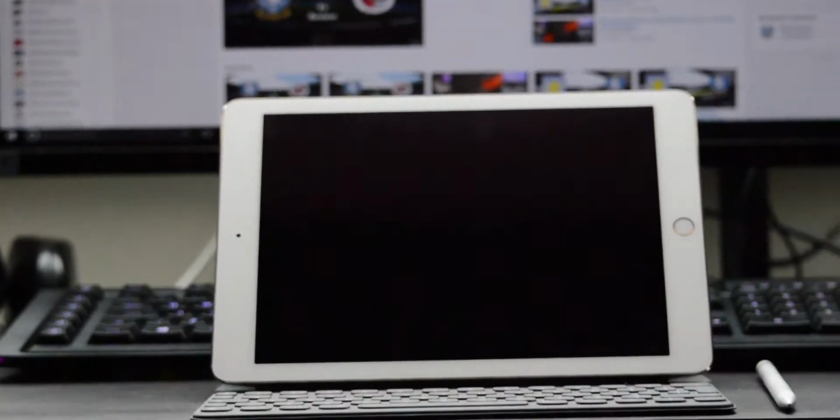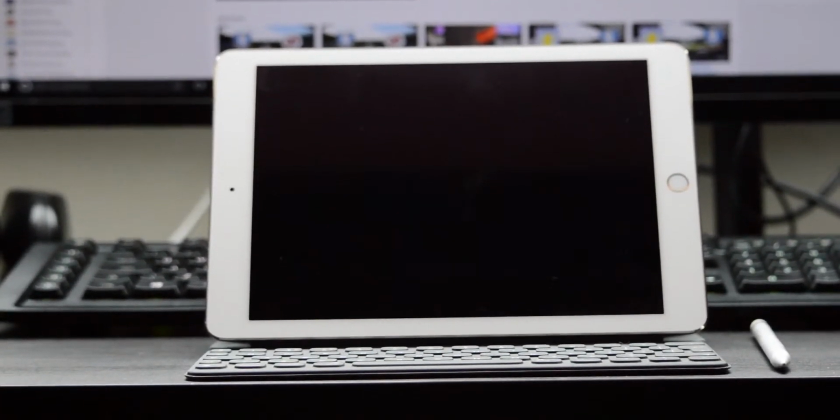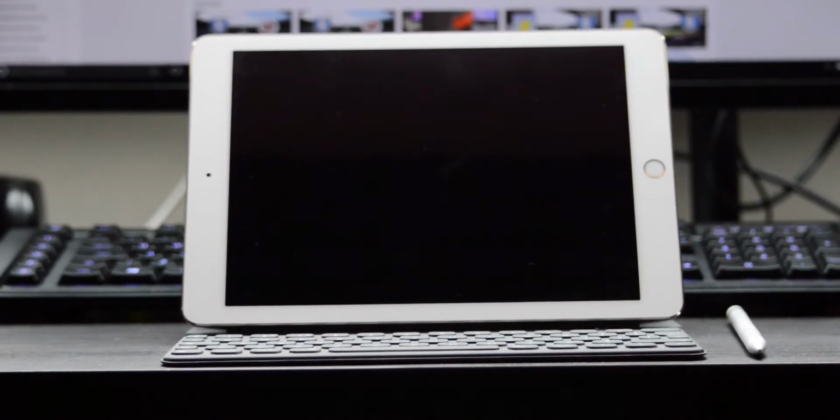Now, there's certain things it does well and certain things it does poorly, and I will go into that now. Some of the stuff that it does poorly is that it will only run iOS apps, which isn't too bad of a problem when you think about it. There are a lot of things you can do on iOS apps. We will go further in depth into this in a moment.